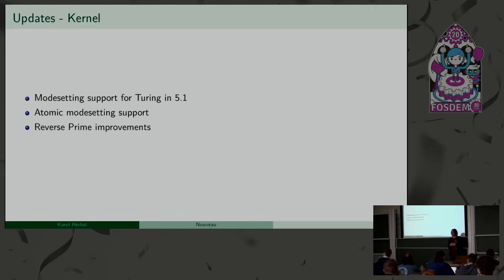Quick question: what is reverse prime? Reverse prime is if you have a laptop, and usually your desktop is rendered on an Intel GPU, but some of the laptops have external display ports like HDMI or DisplayPort wired to the NVIDIA GPU. Reverse prime is kind of the X term for it. So you kind of have to render it on the NVIDIA GPU and copy the buffers and all that kind of stuff. I don't know how it's in detail, but that's kind of the thing. It's called Optimus. Yeah, Optimus is the marketing term for it, tied to NVIDIA. I don't know how it's called on Radeon GPUs.